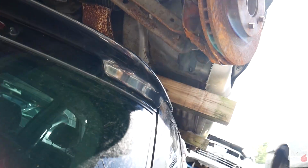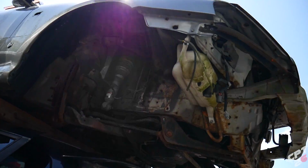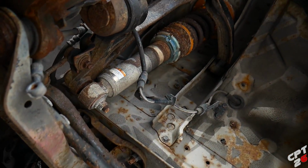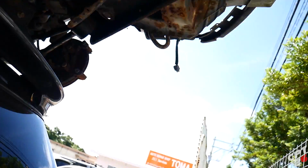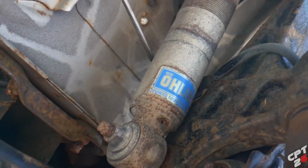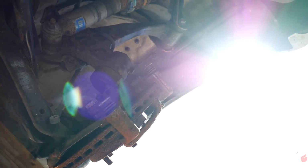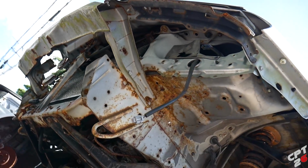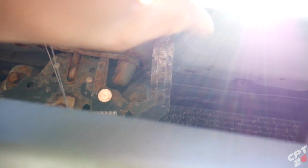So this one, obviously it's the Skyline, so the guys that have Skylines want to keep them running out here. But we got a 2-door coupe over here. And this one has coilovers, but check it out. This car is pretty much toast. Somebody got a hold of the calipers, front bumper, headlights, everything in between. I can't even open the hood. Like, the hood has been fused together.